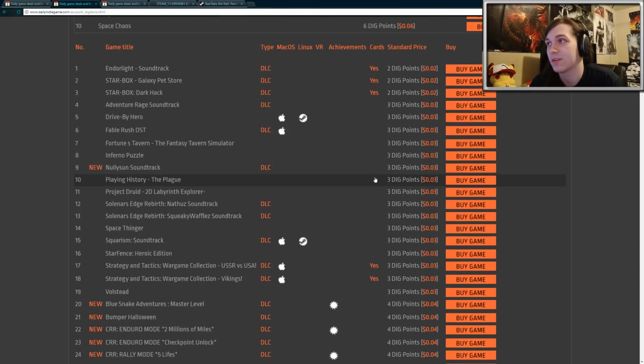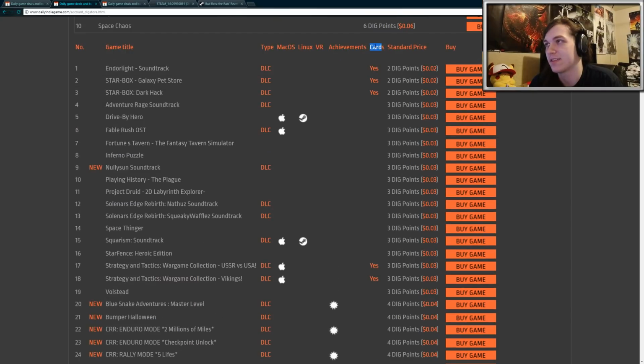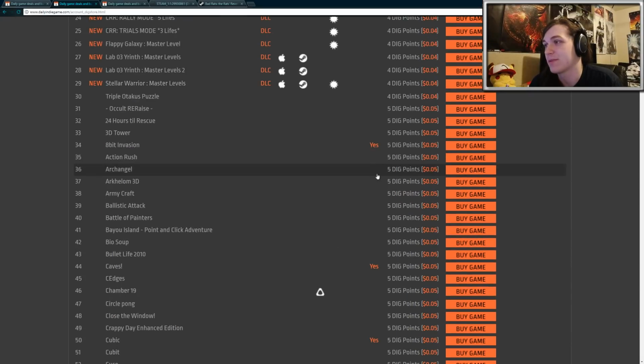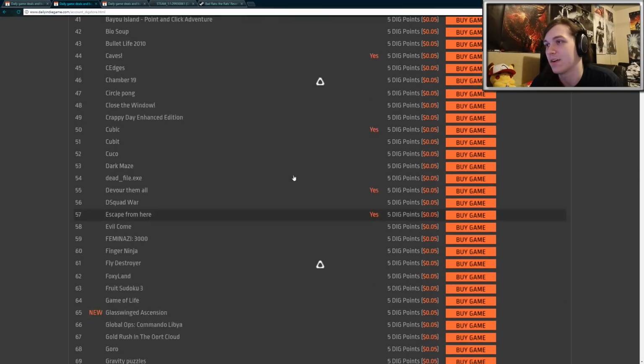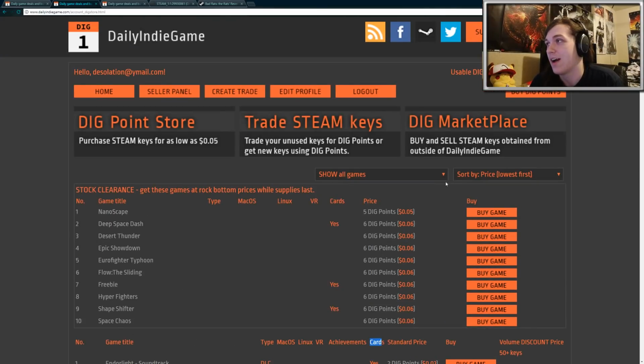Some of them do include Steam trading cards as well. There's a little thing here, so this little column is for trading cards. So if it says yes, it does include trading cards. So there's some things with trading cards for like 5 cents or less, which is pretty crazy. So you can sort through these and purchase all of these for a very, very low cost. All you do is click buy game and it'll use your dig points. I'll show you how to get dig points in just a second.